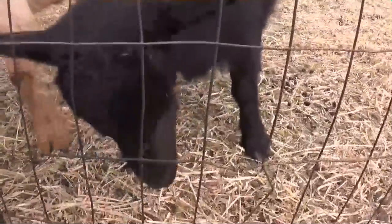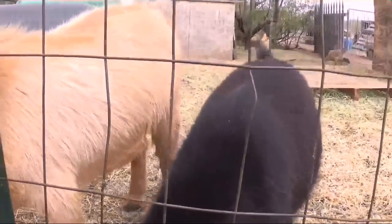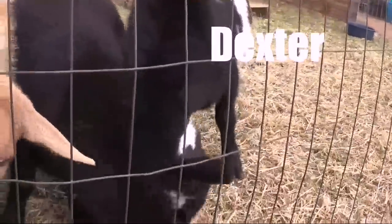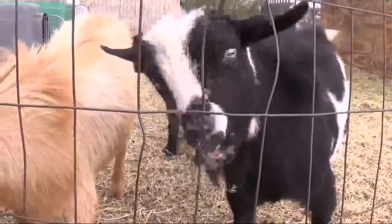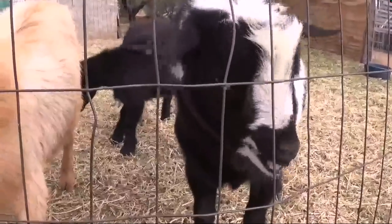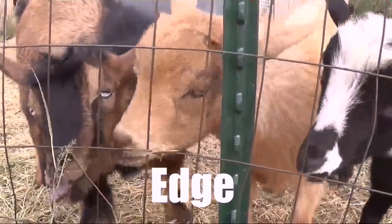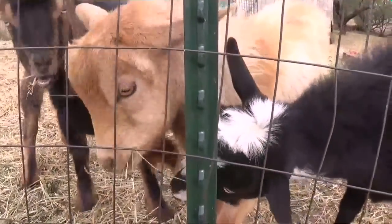Get away from these stinky boys. Well, they're not that stinky. No, they're not. They're pretty cute, aren't they? Yeah, I love Zephyr. Dexter. See, Lodi's like, back up. So annoying. These bucks are stealing all the attention. Ed, stop stealing Saffron's grass. It's his, not yours. No. I have to share.